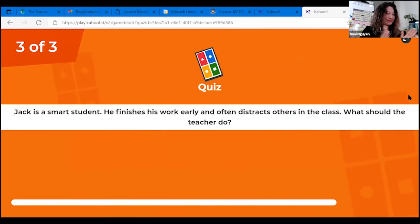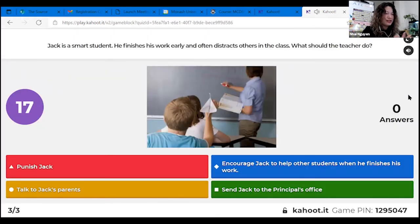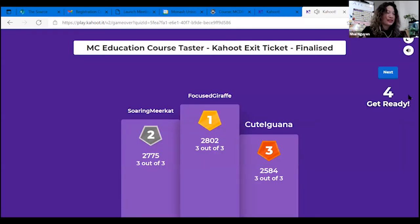The last one: Jack is a smart student. He distracts others. What should the teacher do? Fantastic. You nailed it, everyone. So we encourage Jack to help other students when he finishes work. So congratulations, Giraffe, Mercat, and Lugana.